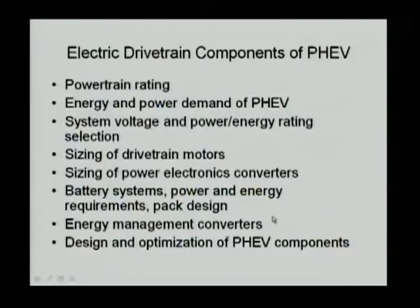Okay, and then based on how much energy you have in your battery system and what voltage is designed for the energy storage system, you may need energy management between the battery and the motors. Okay, so what you're going to do with the energy management converter is try to optimize the operating efficiency of the battery and the motor.